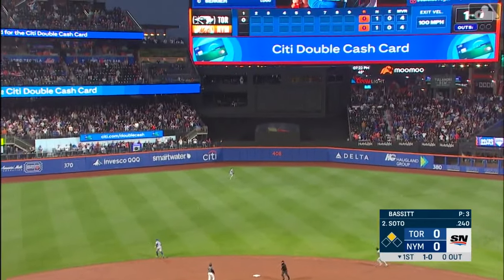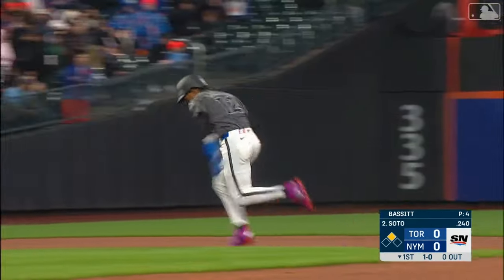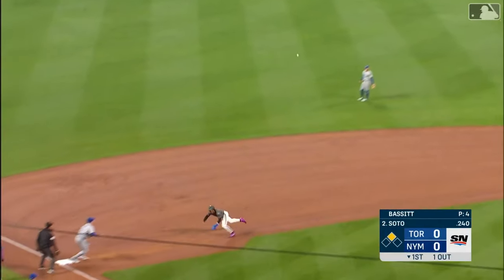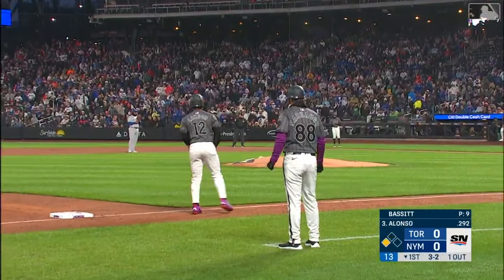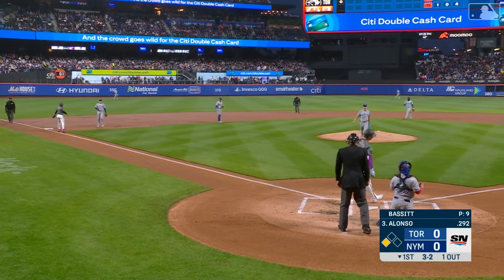In the air to center. Well hit. Straw, though, backs up, makes the catch. Lindor tagging, and is in there ahead of the throw. Alonso ready, Bassitt ready. 3-2, he got him swinging at a breaking ball for out number 2.